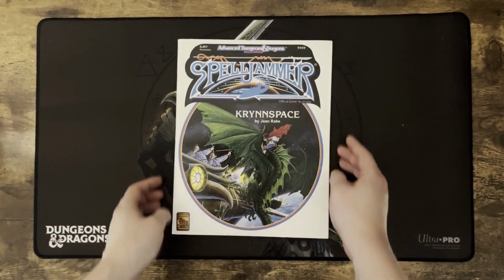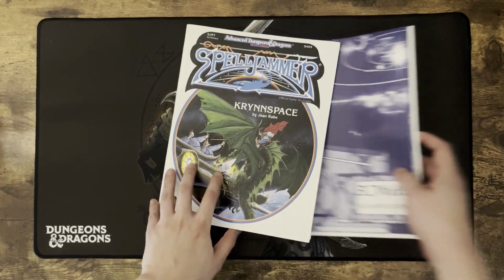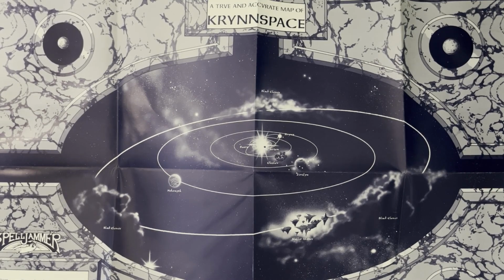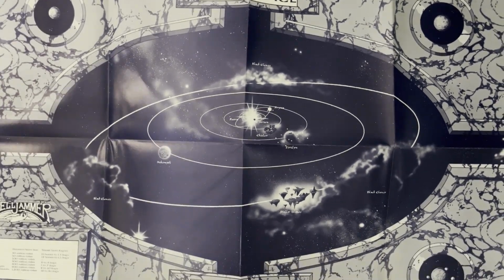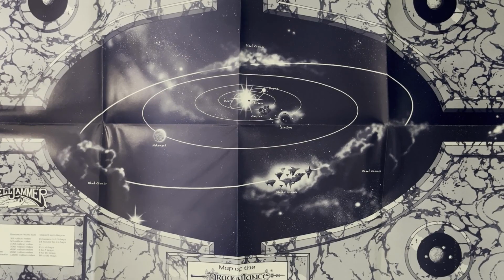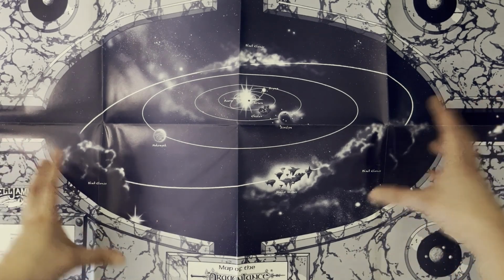And keeping with the Spelljammer theme, the next book is Krynnspace. We have a poster of Krynnspace. If you watched last month's unboxing video, I talked about the concept of crystal spheres in Spelljammer. This was a thing in 2e, which 5e has since dropped. The idea is that each of the prime material worlds is encased in its own crystal sphere, and each of these crystal spheres contains a solar system.